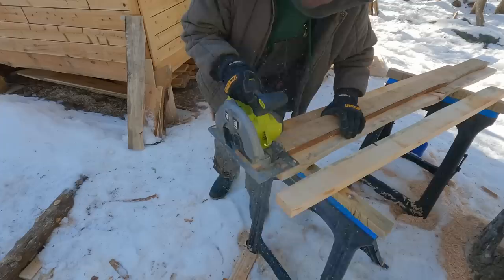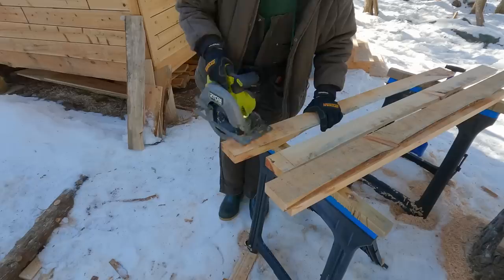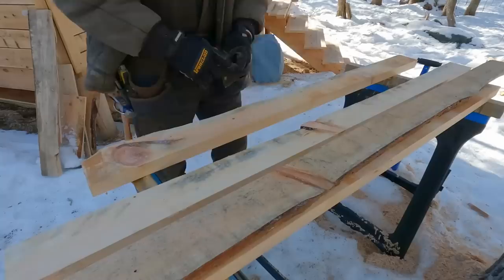So icy, it's hard to cut straight. Look at that. Guess I'll make these all same length. I have to cut out some knots here. Not gonna be quite as long as I hoped.